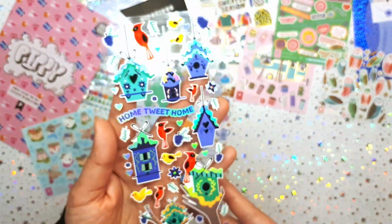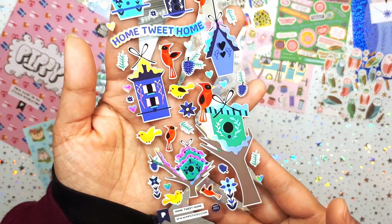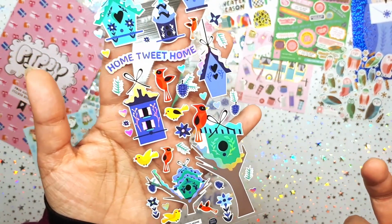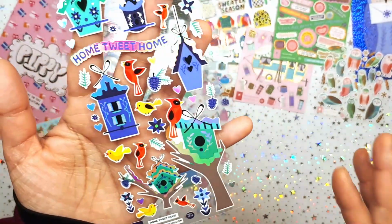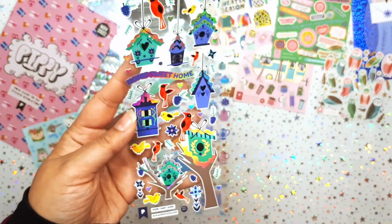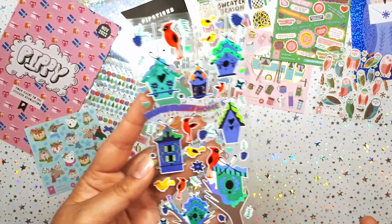Okay, again, more birds. I'm not mad at this one, I have to say. It is looking really pretty. And this is interesting. It's holographic foil, but it's like a purple tinge. It's very cool. The birds, the cardinals, stunning. We have a bunch of cardinals that live in our blue spruces and evergreens around our area. So it's very majestic. It's called Home Sweet Home.